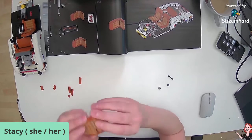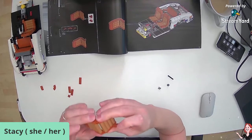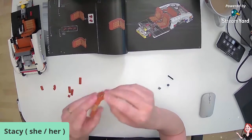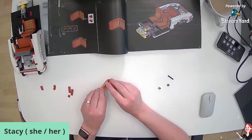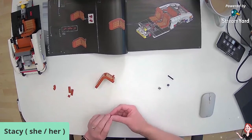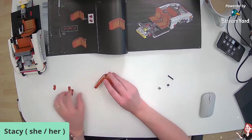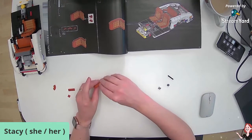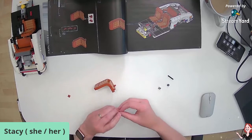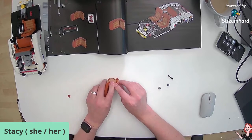That's nice. Once you get that corner in, this feels really quite solid. So you can start to press it down again and make sure everything's in place. And then we finish off the outside as before with the smooth bits just to finish it off.